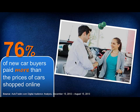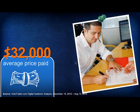That stat applies regardless of dealer size. We cut it by a number of different regional DMAs. We looked at luxury, non-luxury makes, imports, domestic, and this statistically does hold up pretty well. So the average price they're paying, again, is about $32,000. If you remember from 2 slides ago, we had the line chart, that's well above the prices that they looked at online. So now we want to move on to explore the effect of pricing below MSRP versus at MSRP.